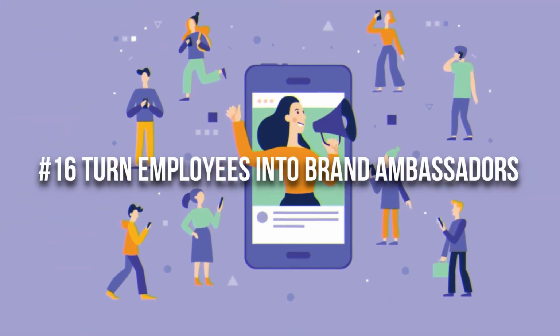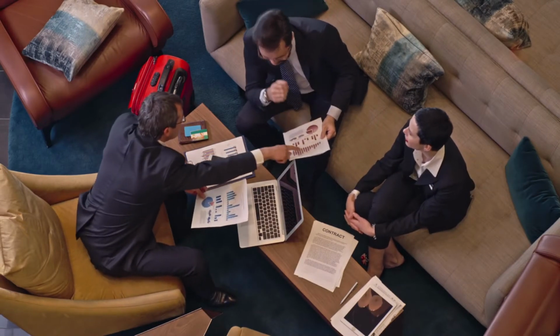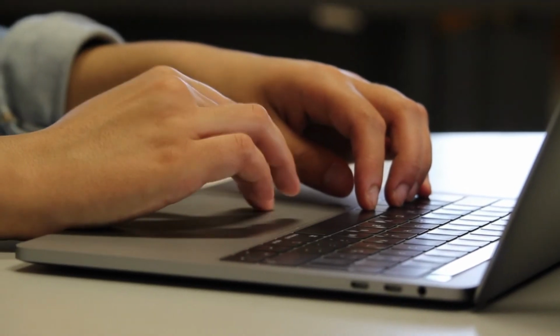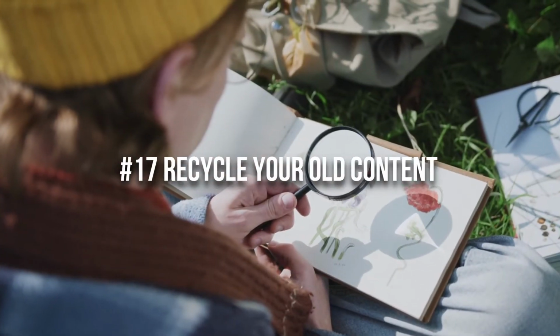Number 16. Turn employees into brand ambassadors. Word of mouth is a significant marketing tactic for many small businesses to increase sales. Customers are more inclined to acquire a product or service if they hear about it from strangers, so imagine the impact of referrals from friends or relatives. You may tap into the immense potential of your employees' networks by training them well and encouraging them to become brand ambassadors.